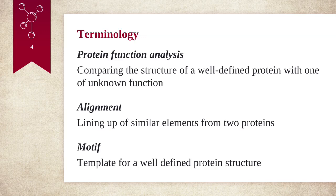Hey, so in our project, we are under the field of structural biology, and what our project focuses on is something called protein function analysis. This includes a lot of scary sounding vocabulary, so we're going to go over a little bit so that the rest of this presentation makes sense.